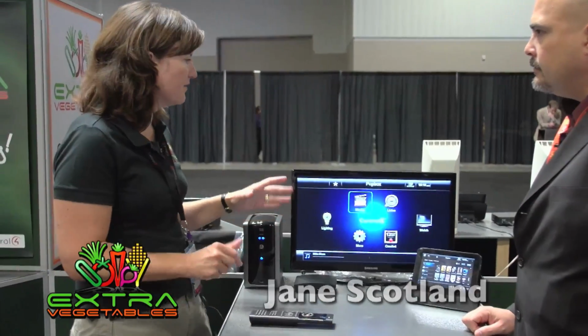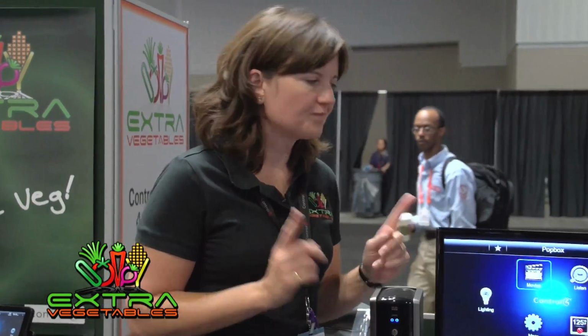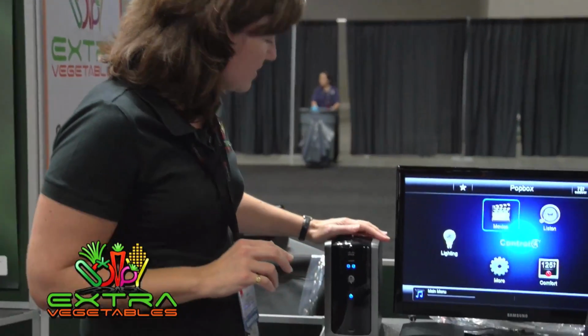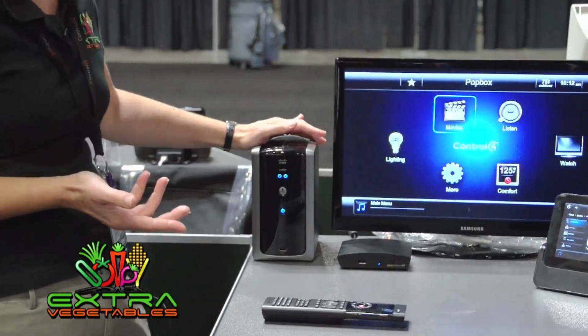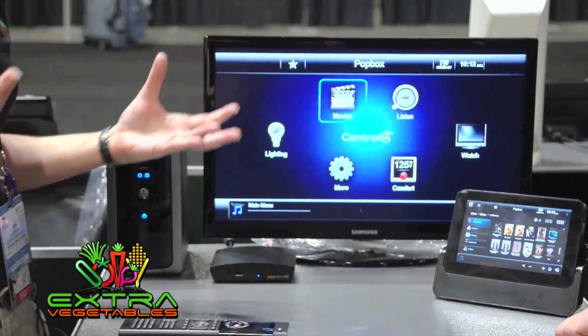Sure, thank you very much, Grant. What we're showing here today is a very cost-effective way of bringing movies into a Control4 system. There are lots of different ways of doing it. This actually gives dealers another option. So what we've got here is a standard NAS. This can be any size. Many clients already have a NAS for all their content. They maybe already have movies ripped.